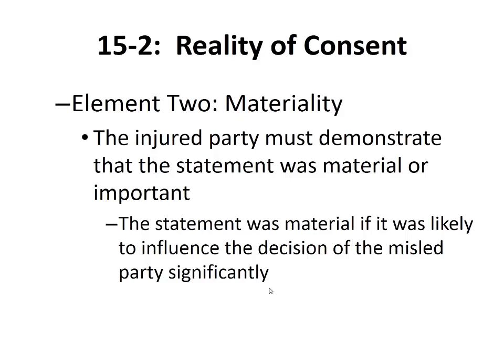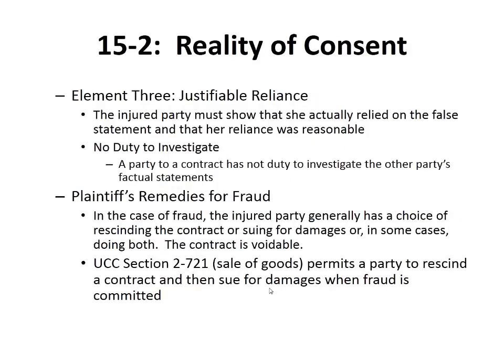Element 2 is materiality. The injured party, the one that's suing for fraud, has to demonstrate that the statement was material or important. The statement is material if it was likely to influence the decision of the misled party significantly. Element 3 is justifiable reliance. The injured party has to show that she actually relied on the false statement and that her reliance was reasonable.